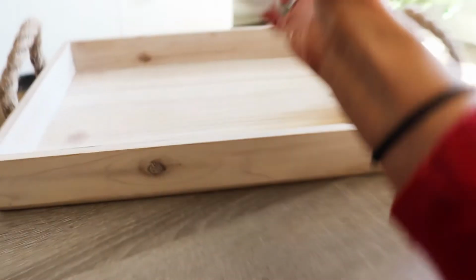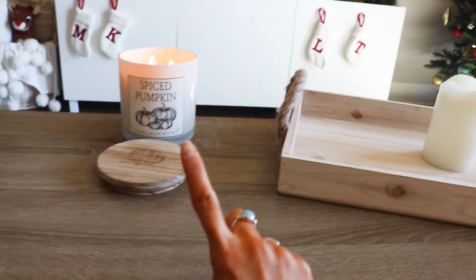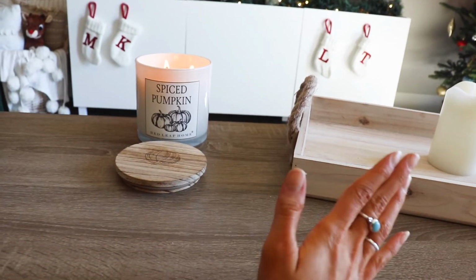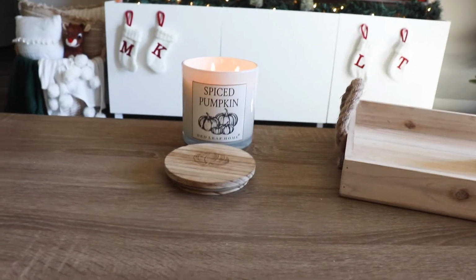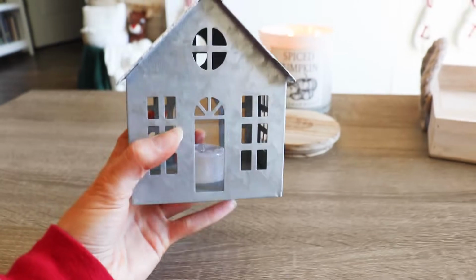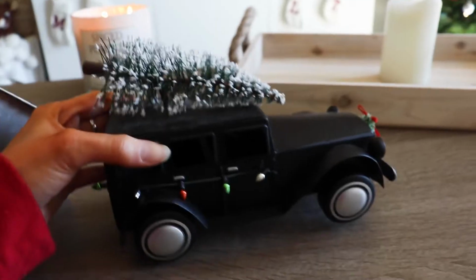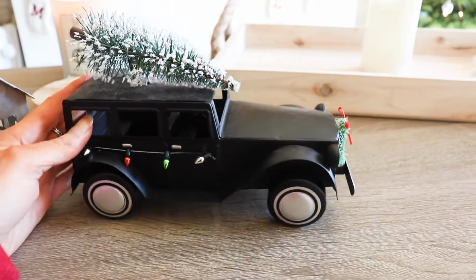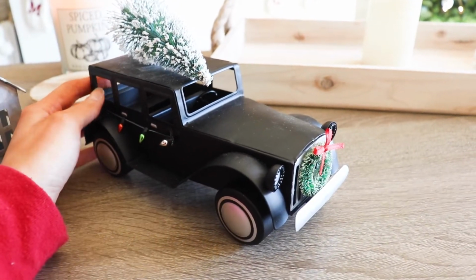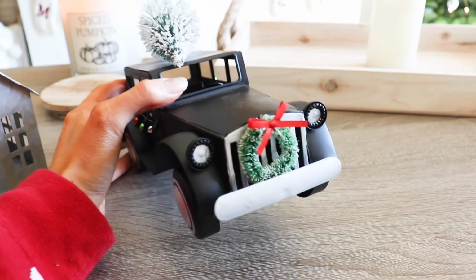And this is actually a candle that I got for our patio, but it's from Target. And then our marble coasters, we lit our little pumpkin candle. I know it's Christmas, but it smells amazing. And then I have this little house that we got from Target a while back as well. It also lights up, it's super cute. And then we got this little guy from Target. If any of you have seen Peaky Blinders, let me know. This looks like Tommy's car. And it just made us really happy.